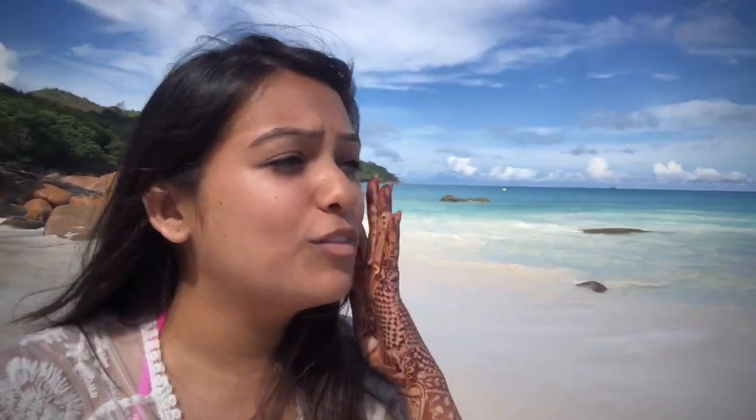Seychelles beach in Praslin, and this is like one of the most beautiful beaches of the world and truly one of the best places I have been in my life. It's looking so gorgeous.